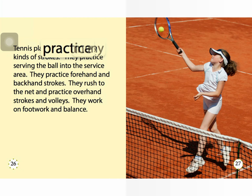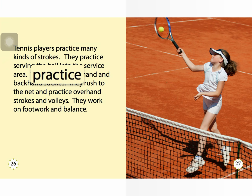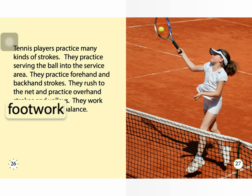Tennis players practice many kinds of strokes. They practice serving the ball into the service area. They practice forehand and backhand strokes. They rush to the net and practice overhand strokes and volleys. They work on footwork and balance.